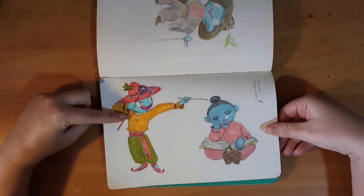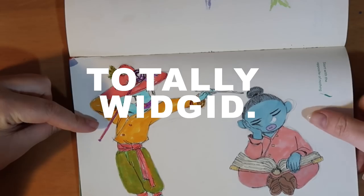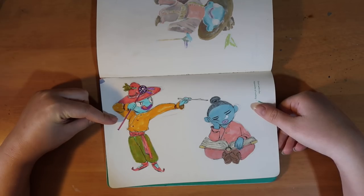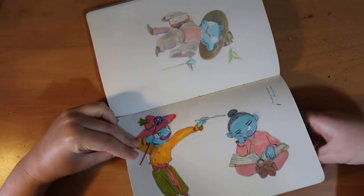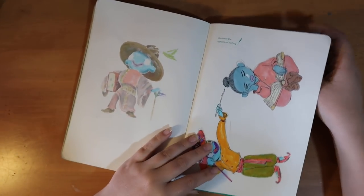Some more. I think that's the same guy practicing his wizard magic. Everybody, I'm gonna write a book about a wizarding school and you can't get me, because it's wizarding. It's not wizarding. I'm so sorry.